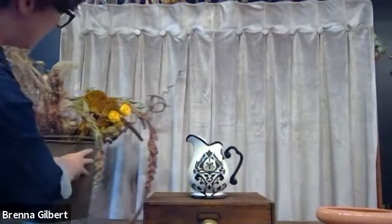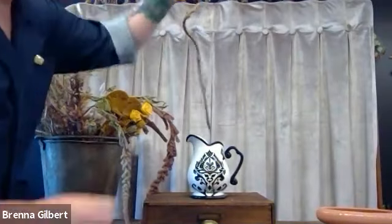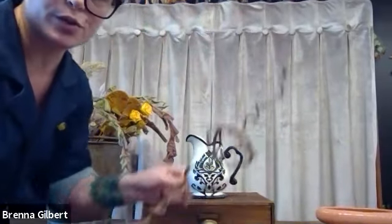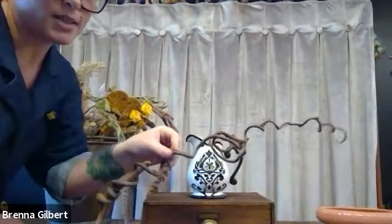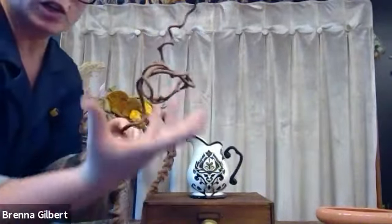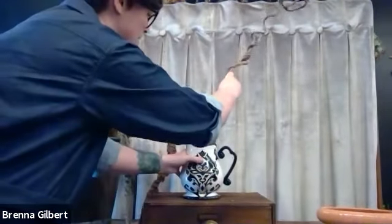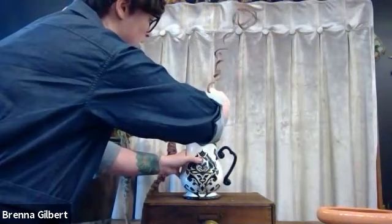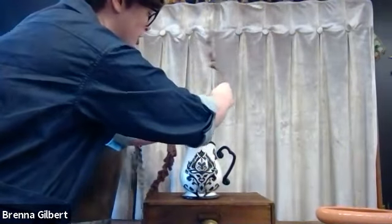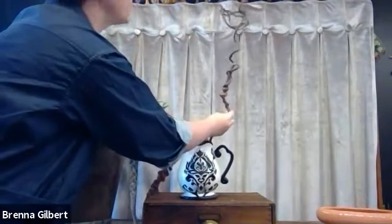Okay, so we'll be working with our dried materials, as I've said before. And as with most paintings, you start with your broad strokes. So here we've got this amazing piece of kiwi vine that I found. It's all dried and curly and crusty and beautiful, and it just creates an amazing large brush stroke here to the top.